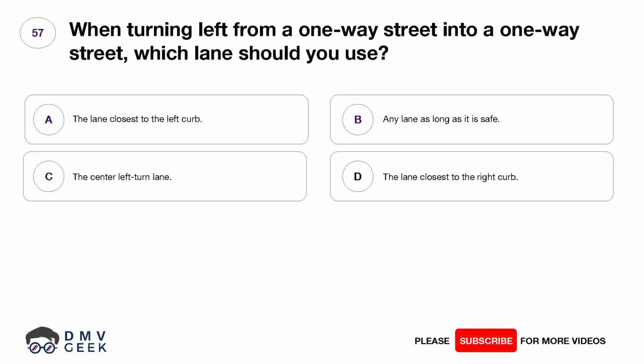Question 57. When turning left from a one-way street into a one-way street, which lane should you use? A. The lane closest to the left curb. B. Any lane as long as it is safe. C. The center left turn lane. D. The lane closest to the right curb.